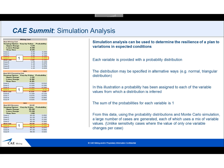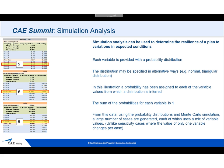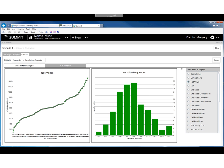Using these inputs, Summit is using a Monte Carlo type of simulation to randomly select sets of inputs within the distribution that is provided. So instead of varying one parameter at a time, we vary all these 3 at the same time within the distribution, and the result is a similar frequency graph that is showing that out of 150 simulations that I have performed, 57 resulted in pits with net revenue between 650 million and 850 million. For example, you can see that this bar corresponds to 28 pits in the 700 million bin, and this bar has 29 pits in the 800 million bin.